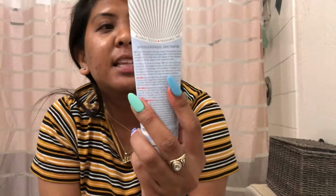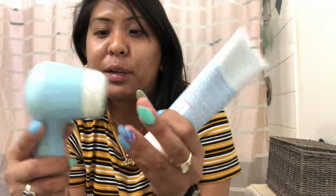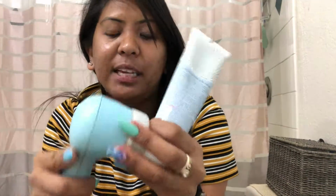So you guys of course know I'm gonna stay loyal. This is the First Aid Beauty Face Cleanser, and I pair it with the Clarisonic, and I know I need to update this, but this works well. I like using this especially because even though I don't wear makeup every single day, I do work with kids, and it's a lot of germs, it's a lot of dirt, so these two do wonders for me.